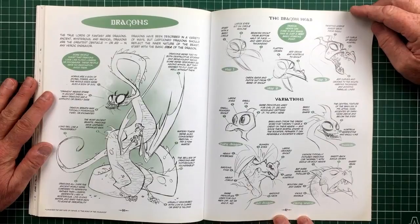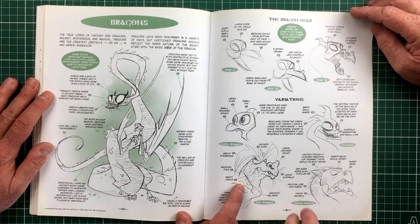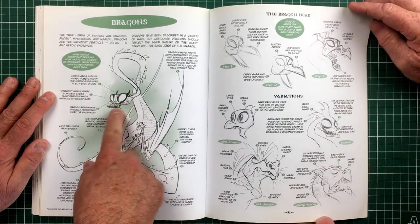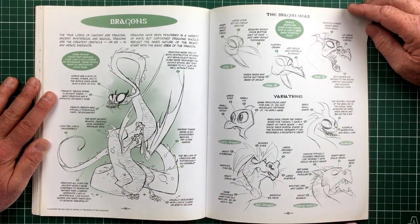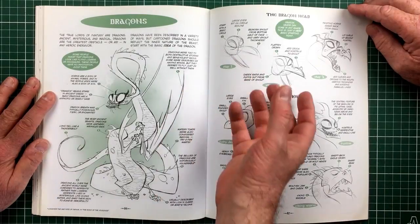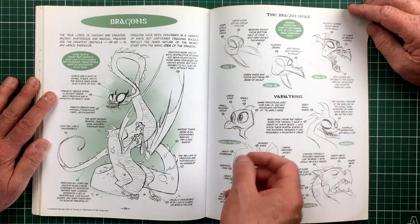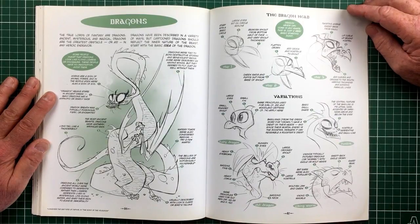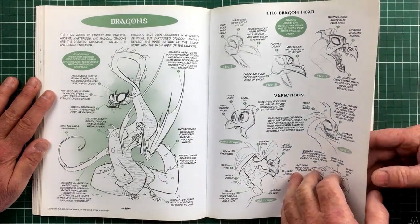Dragons, your own take on dragons. Here we go. Get away from the Chinese idea of a dragon. Well, just explore the Chinese idea of a dragon, but then get away from it. You know, are they bird-like or lizard-like, or are they anglerfish-like, or are they some other animal? You know, a turkey or something.